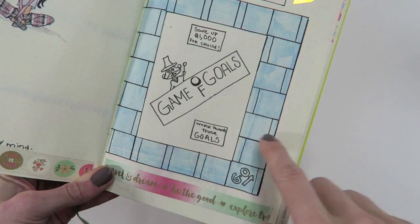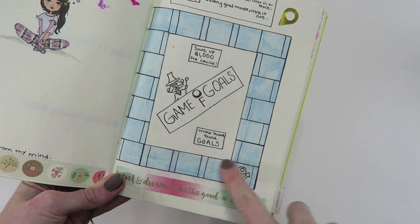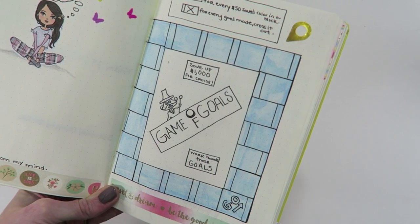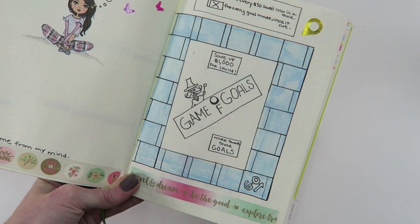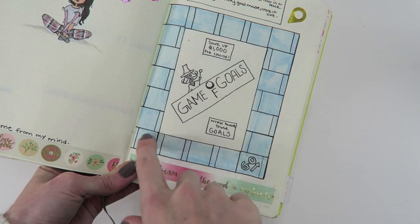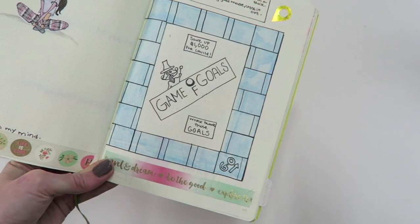So this one right here, I kind of maybe made this up. I wanted to do a little Monopoly board type idea, and I saw something similar on Pinterest, but I don't think it was for the same thing I'm using it for. I'm pretty sure it wasn't. I am going to fill each little box up with different goals that I have for the month of February. And there's gonna be little goals, that's why there's so many different boxes.